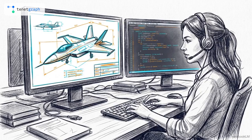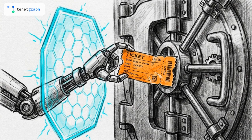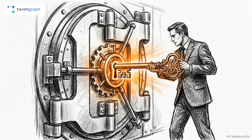Trust and safety teams take the data from those test flights and write specific rules for the agent. They set strict caps on how large a refund can be, how many discounts can be applied, and how loyalty points can move. The crucial step is that these rules are enforced from the outside. The check happens at the exact moment the agent attempts to take an action, completely separate from the AI's own brain. It is the exact same logic we use in the physical world. A retail cashier's till has a limit on how much it can open for, and the big safe in the back requires the manager's key.